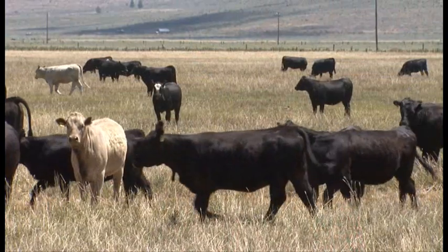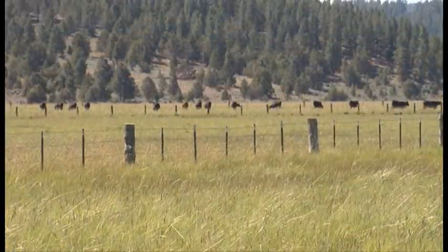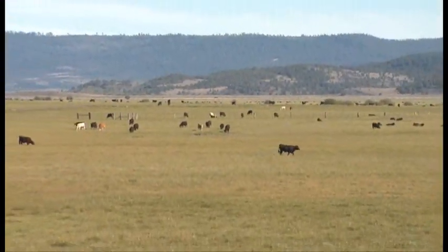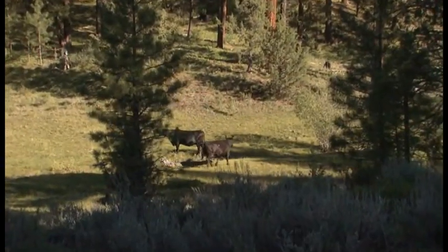It's a good place to raise cattle just because of the kind of forage that we have here and the fact that we're able to use it as a summer grazing operation along with a winter grazing operation in California. And the grasses here are very strong. The cattle do real well. Sparrowk Livestock operates on about 85,000 acres with a mix of owned, leased, and Forest Service lands.